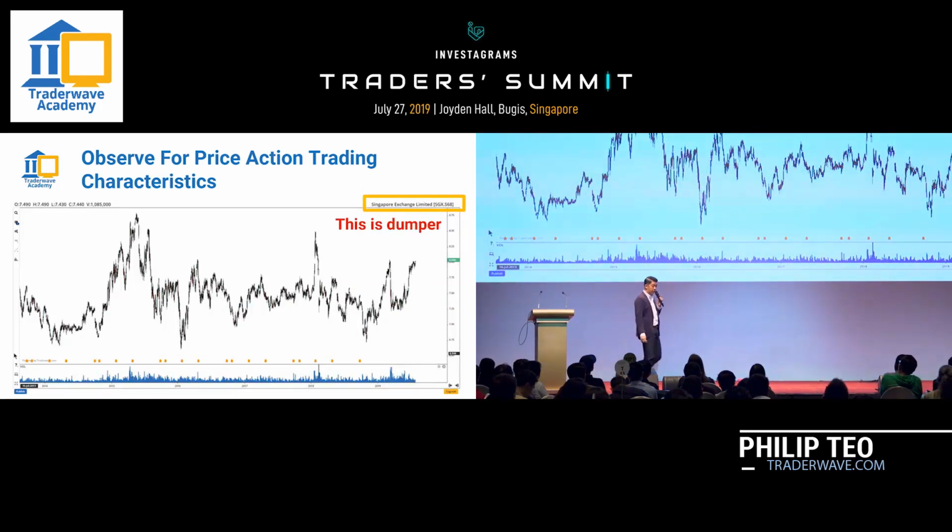What chart is this? SGX. Sorry, I have nothing against SGX, but it just happens that this is the kind of chart it shows me. Do you think that if I'm a price action trader that focuses on horizontal support resistance, trend lines, trend channels, and support resistance phenomenon, this is a chart that will help me find trading setups? No, right? Why? Because you can't see all these levels at all. It is really volatile.